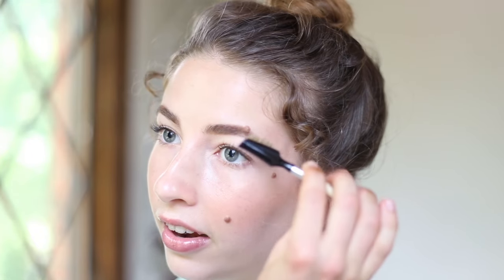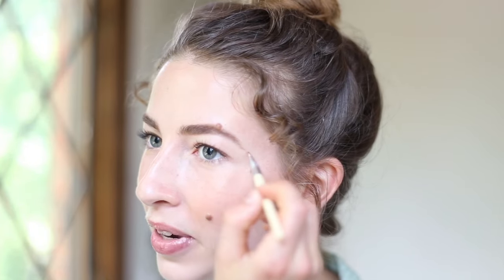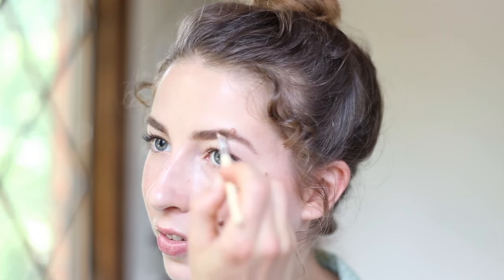I find that eyebrows look best whenever they're sisters and not twins, as somebody once told me, and it's really true, because if you have perfect eyebrows, you just look like you're a Barbie doll, and you know, there's nothing natural about that. So having imperfect eyebrows, I think, makes you look even more beautiful. Alright everyone, that is the finished look.